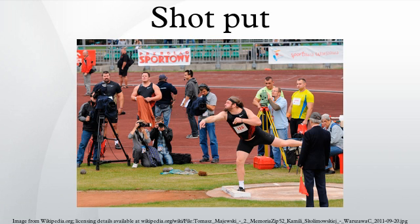The shot put is a track and field event involving throwing/putting a heavy spherical object, the shot, as far as possible. The shot put competition for men has been a part of the modern Olympics since their revival in 1896, and women's competition began in 1948.